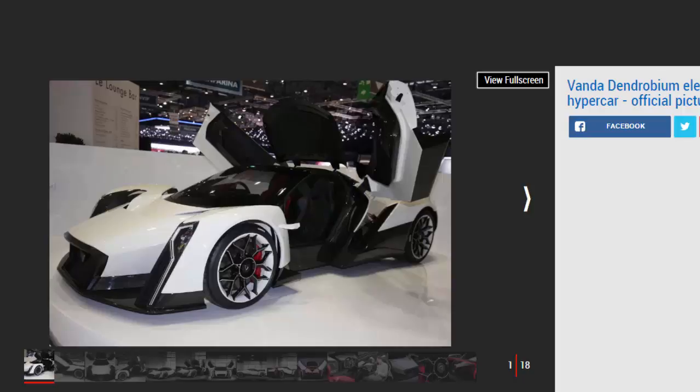After months of teaser pictures and videos online, Vanda Electrics has finally revealed its all-electric hypercar concept called the Dendrobium. The concept has gone on display for the first time at the Geneva Motor Show, but Auto Express was invited along for a first look at Singapore's first electric hypercar ahead of the show.